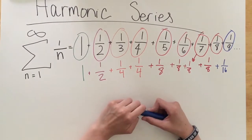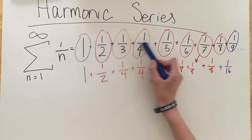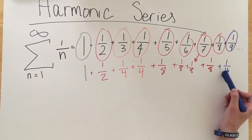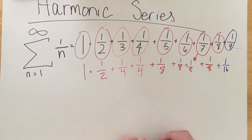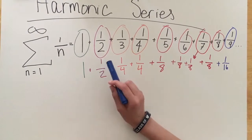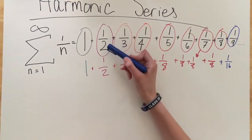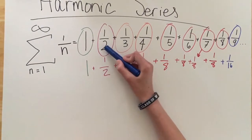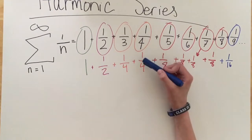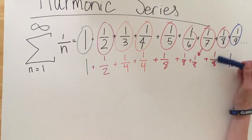So let's confirm with the comparison test. First, each of the terms in the original series is non-negative. In the second series, each of the terms is also non-negative. Each term in the first series is greater than or equal to the corresponding term in the second. As you can see, 1/2 is equal to 1/2, 1/3 is greater than 1/4, 1/4 is the same, 1/5 is greater than, 1/6 is greater than, 1/7 is greater than, 1/8 is the same, and 1/9 is greater than.